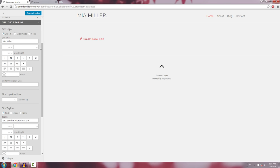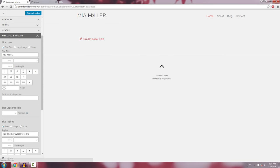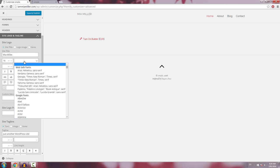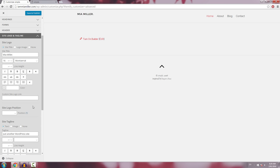Now what we're going to do is scroll down a little bit. Okay, scroll down here, and we're going to change the font for the actual site title. So to do that, this is where you choose the size. So I want to change that to 16 pixels. And okay, so we're going to type it in here. So I think it's Montserrat, that's how you pronounce it. And what we're going to do now is change it to double A.